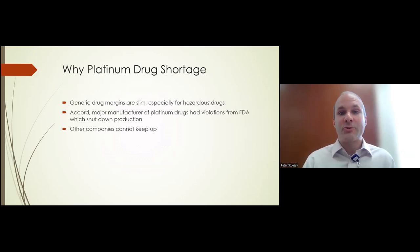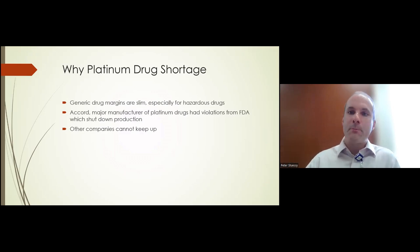Okay, I got a question about the platinum drug shortage. I'm actually our main person dealing with it at my organization. It's due to generic drugs. The manufacturers aren't making a lot of money off of them, and due to profit pushes, they keep their margins very slim. So we had one manufacturer who had all of their lines shut down on both cisplatin and carboplatin, and they supported a large portion of the US market. That put pressure on all the other manufacturers who couldn't really ramp up production very fast at all.